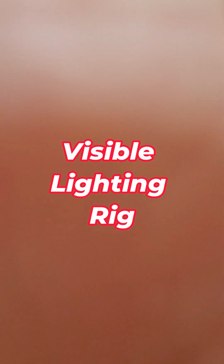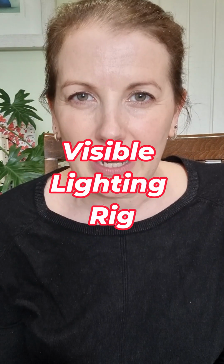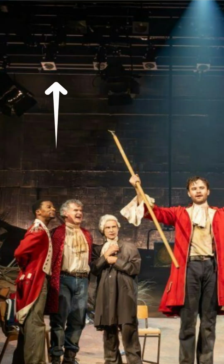Next thing that I noticed was the visible lighting rig. It was so clear. The bars were in the view of the audience. There was no attempt to hide them. You could see the Fresnels, you could see the spotlights, you could see all of those components there, ready to light the actors on stage. They are there to show us that this is theatre.